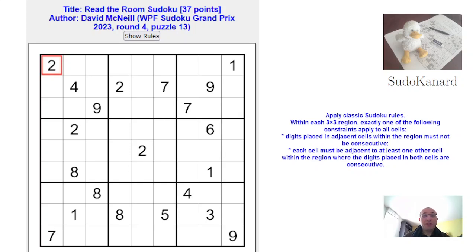We are here to solve this Read the Room Sudoku by British author David McNeill. The puzzle was featured in the latest Sudoku Grand Prix, and it was only worth 37 points, and I remember it really solves well. So the rule is very unusual.